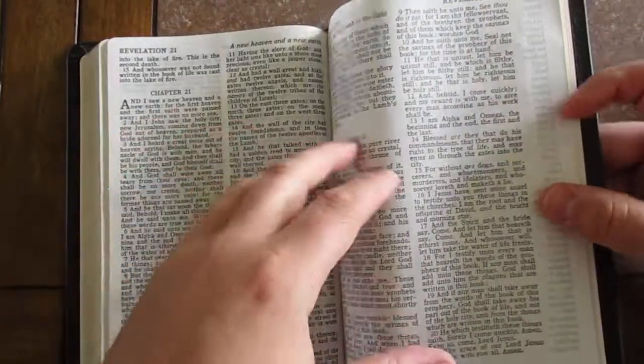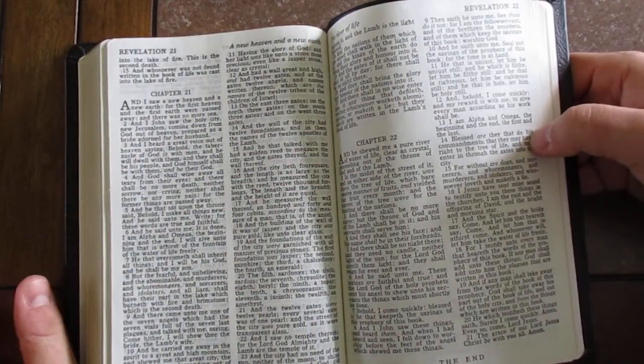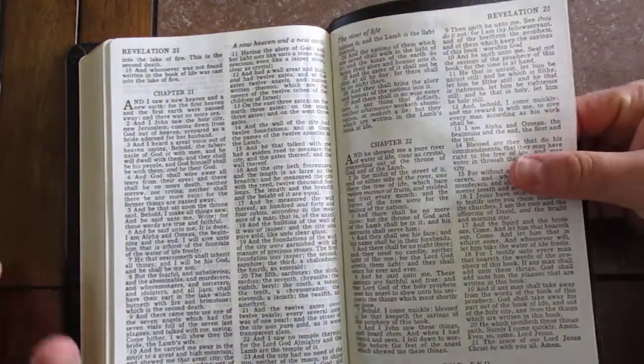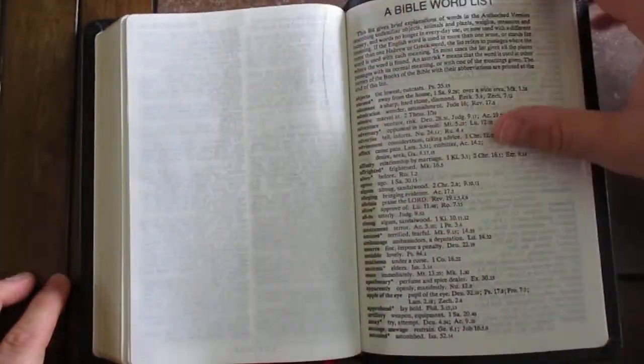So kind of interesting. I have one other red letter Bible. It's a Holman. I don't really use it. I checked it, and they actually put the red letters in the book of Revelation. So it must be that different publishers do it different ways, I guess.